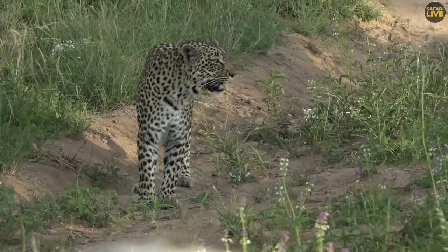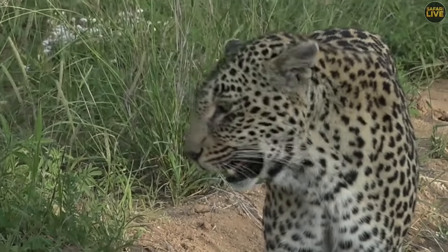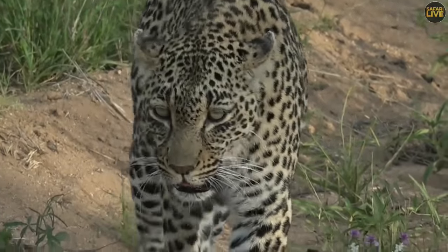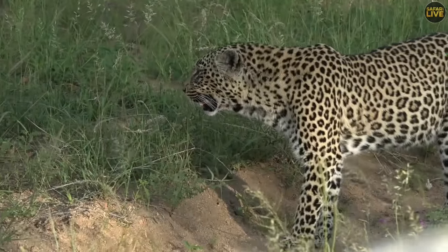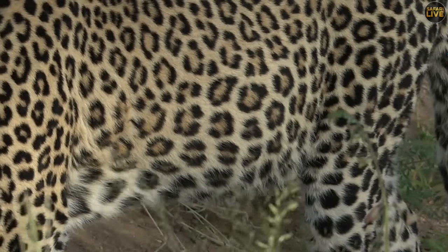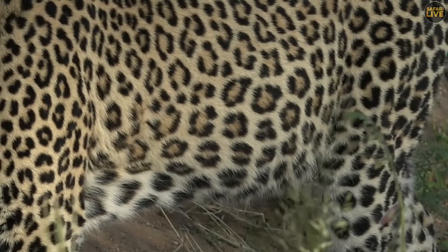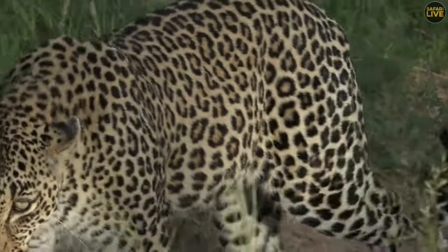What's wrong? She's looking at the carcass itself. I think she's just trying to find a spot to rest. Oh, so nice to see her. Look at how full her belly is, though. She is full, full, full. Shame, are you hot as well? She's so pretty, isn't she?